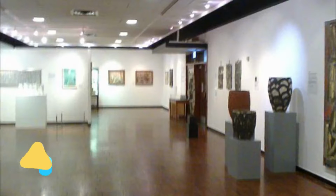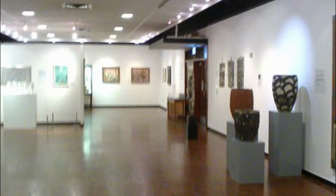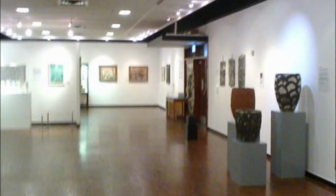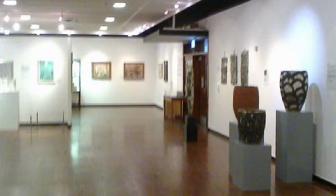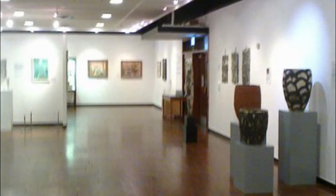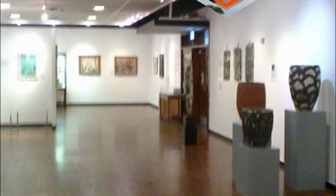Number 4. Swindon Museum and Art Gallery. The museum is in a listed Georgian townhouse and has some worthwhile local archaeological finds like Roman ceramics and coins from a settlement at Wanborough. You can also peruse a collection of Jurassic fossils and a mummified hand from ancient Egypt.